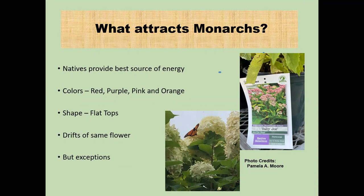So first, let's begin by looking at what attracts the monarchs. And the native plants provide the most energy. So it's good to look towards the native plants to start out if you're going to be building a habitat that the monarchs are going to be attracted to. And then look to color. And they prefer the red, purple, pink, and orange color palette. They prefer a flat top because it's easier for them to light on and to actually get the nectar. They also, research has shown, prefer when there are drifts of flowers. So don't put in one of this and one of that and one of something else; put in an entire drift, and that's more likely to attract the monarchs.